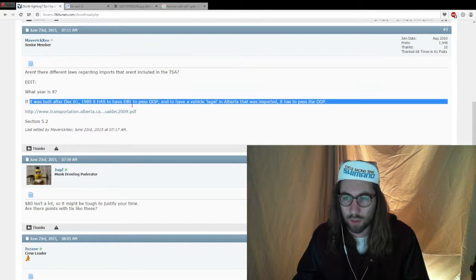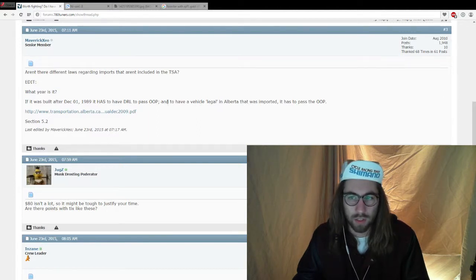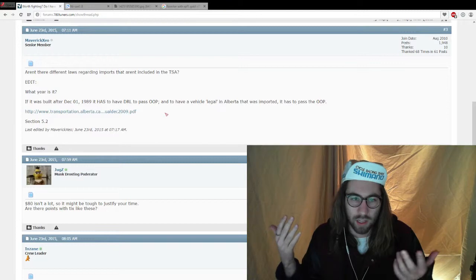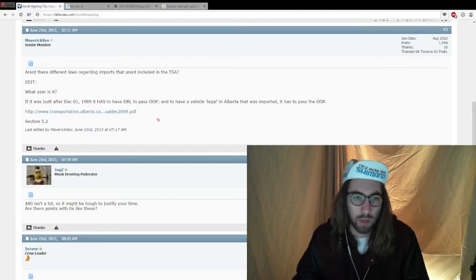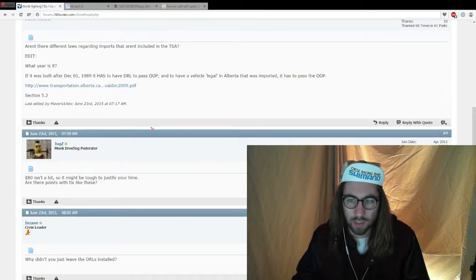And if it was built in 89, it has to have DRL to pass, which is true. It did have to have DRL, daytime running lights, to pass. But once it's passed the out-of-province inspection, there's nothing saying you have to maintain it to that spec. And I did have the document saying that I passed.